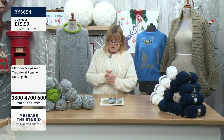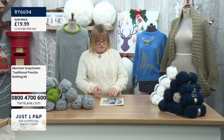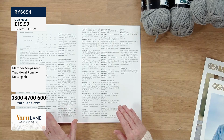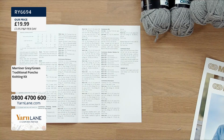So if you want to buy this, we have 3 colour options. We've got the one that's there, and you get the grey and the green. Now, in the pattern, you also get the pattern, which is quite important, isn't it? The needles for this are all on the website if you want them, but you need 9mm needles for this.